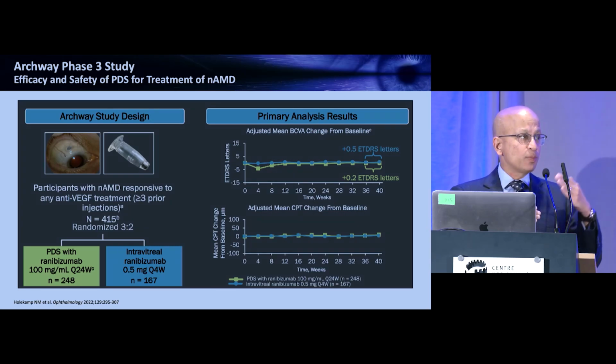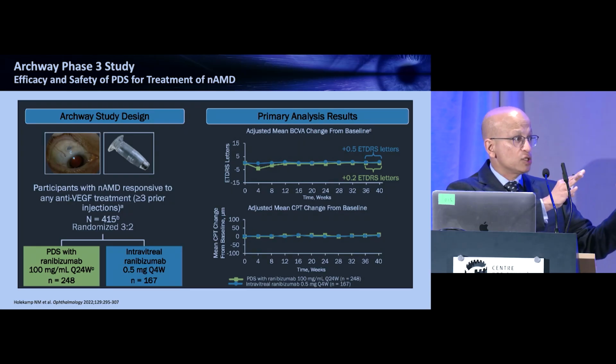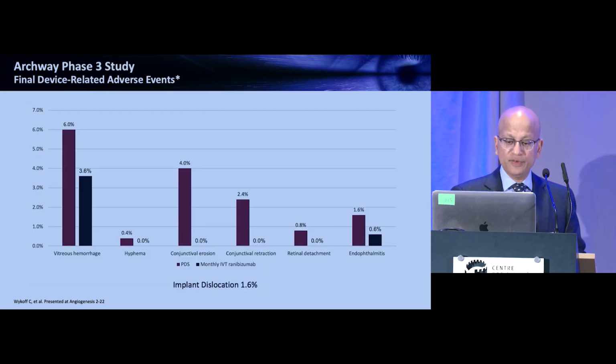And what you'll see is the port delivery system and monthly ranibizumab had virtually identical visual acuity outcomes, virtually identical OCT outcomes. So the implant worked really well. And if you ask the patients how they felt about this, because they were generally getting anti-VEGF injections prior to being enrolled in the study, they actually had an improved quality of life and actually preferred the implant compared to monthly shots. And if you look at how many patients didn't require any supplemental injections, it was upwards of 95%. So it worked really well, and very few patients needed to get topped off with an additional in-office injection.